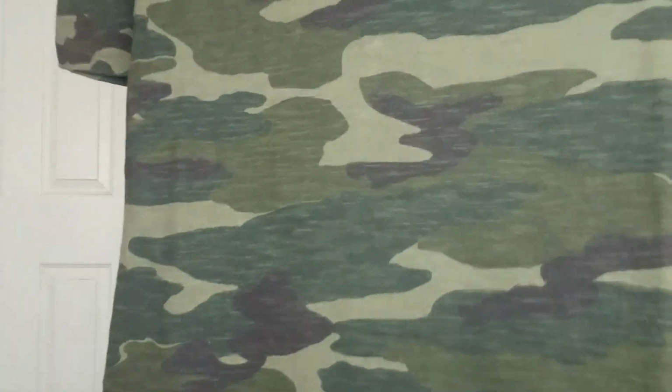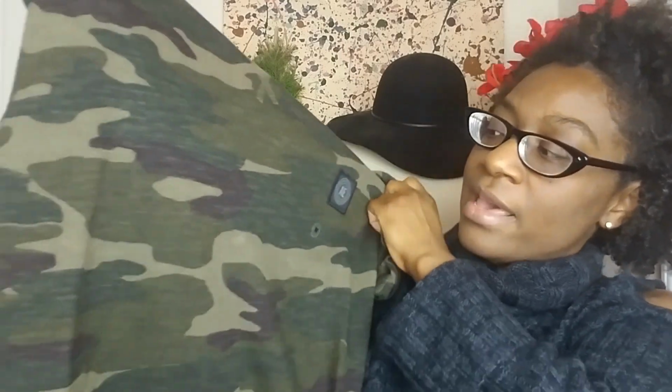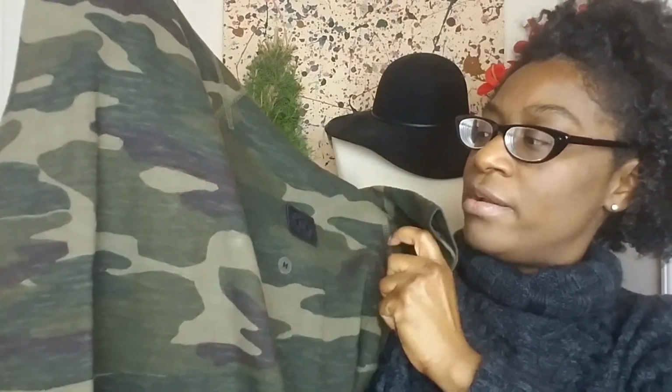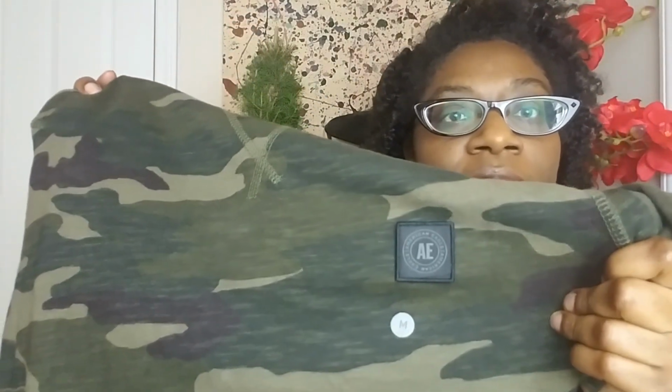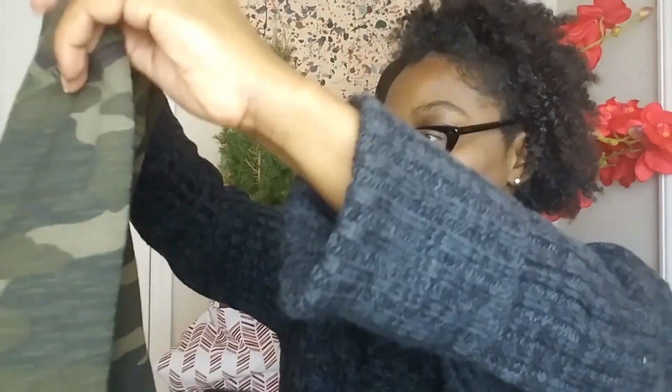But I picked up this t-shirt because it was a little thicker than the other shirts that they had for the ladies. And the ladies' shirts are all kind of cropped. I don't like wearing cropped t-shirts all the time, I like a full t-shirt. So I picked this one up, and on the front it just has the American Eagle logo right there, and it's a crew neck t-shirt. But of course, short sleeves. All right, so I picked this one up.